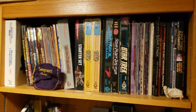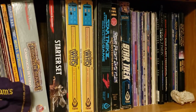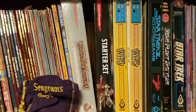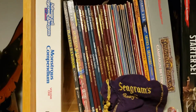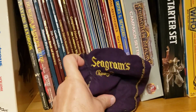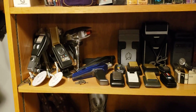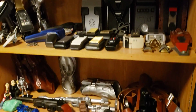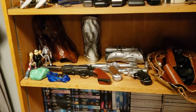More RPG stuff. I loved a lot of FAS's work when they were around, so I have a good amount of their items. Star Trek, Doctor Who. A lot of original D&D stuff, some of it very old. And yes, like all the classic gamers, my dice go in a Seagram's bag. These shelves you should recognize from the previous video. Bit rearranged, bit more filled out. A few more things out as well.